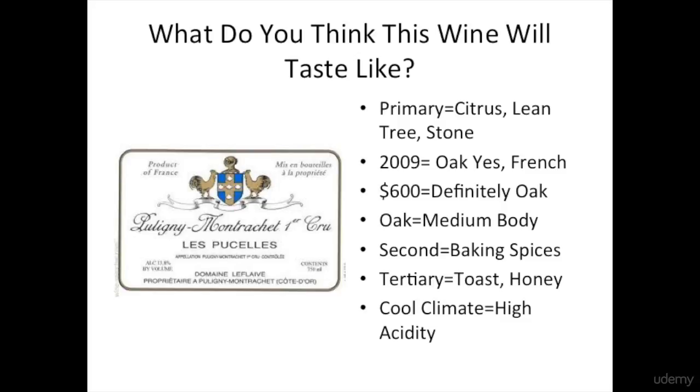Now, we can also look at the vintage. And it's a 2009 vintage, so I'm going to say there is probably some oak aging to this wine because it's already 2016, and if this wine was just a one-dimensional wine, being on the shelf for like 7 years, it might be past its prime by now if it was just a simple wine.